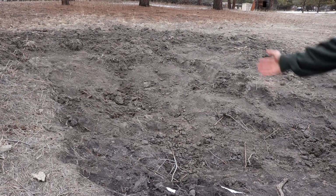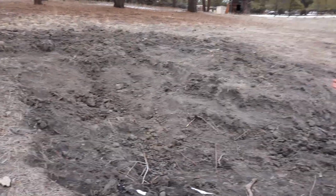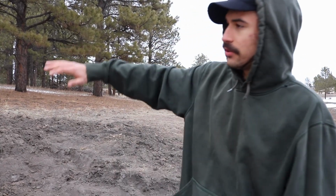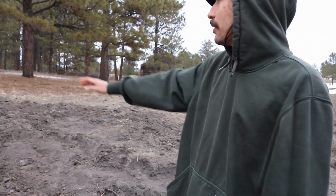And here's another patch which we've been excavating as well. It's just kind of going up the side here. And basically right now where we've been depositing the soil is just on the other side of the berm, because it slopes down, so it gives us a space to put it.